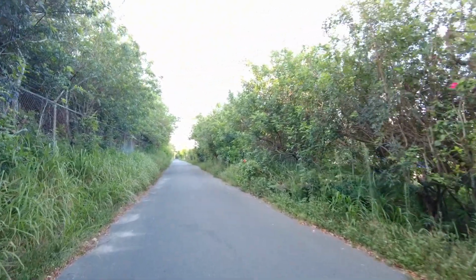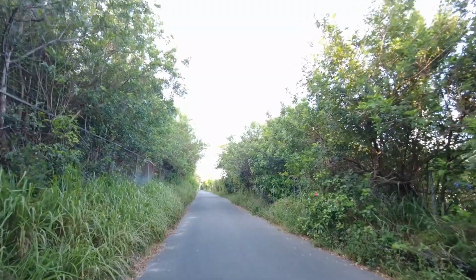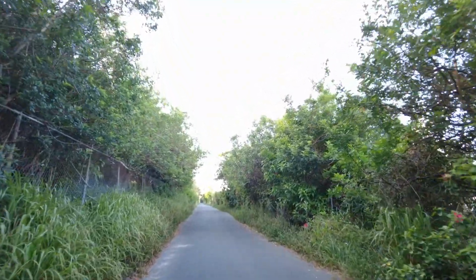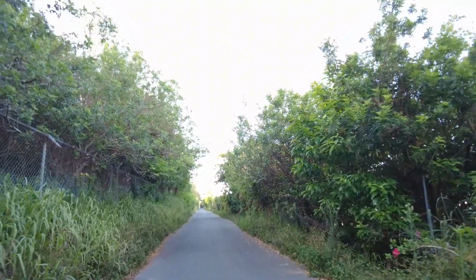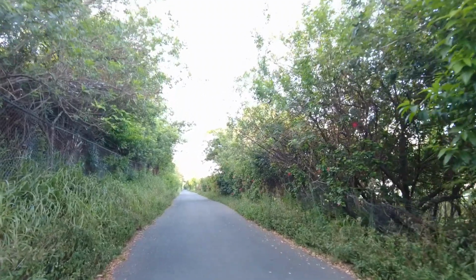Another runner. One thing about this railway trail here, though, is that it's in the shade. So you can get an early morning run in without being killed by the heat of the blazing sun. So that's good.